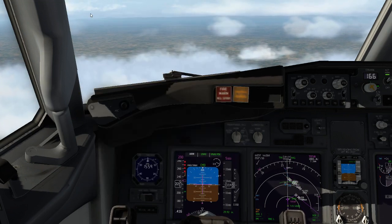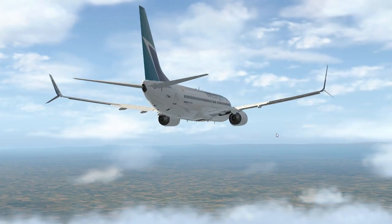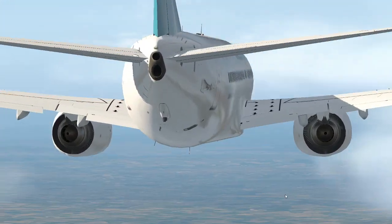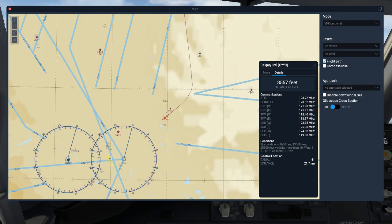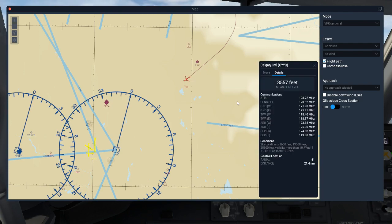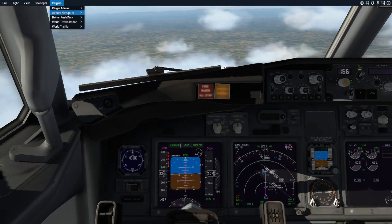Golf Bravo. Damn it, I knew that I was taking a gamble. But who the hell is Golf Bravo? Oh, that airport is way closer than Calgary is. That airport's only 3.8, while Calgary is still 21. Golf Bravo, I'm gonna have to search that up here later on.